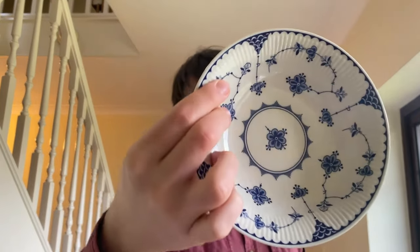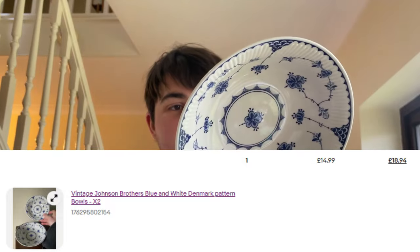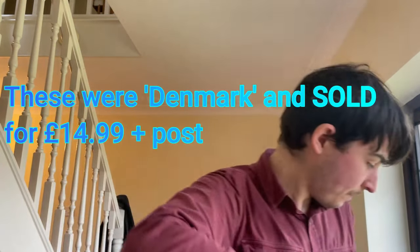And then for a pound, Johnson Brothers, this blue and white, I can never remember the name. Intaglio, something with an I, I'm sure. They go for about £12 for those two bowls there.